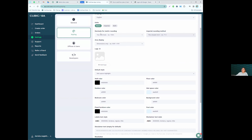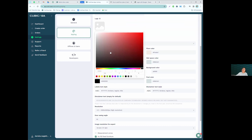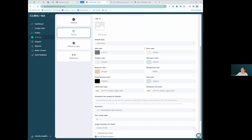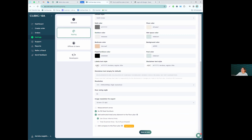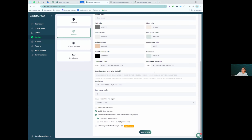You can add your logo, and then you can even adjust the colors based on the room labels. We do have default styles that we have already made. One of our very popular ones is earth tones. And if you click on the colors, you can adjust them to whatever you would like, depending on the particular label. You can even adjust the text style and font as well.